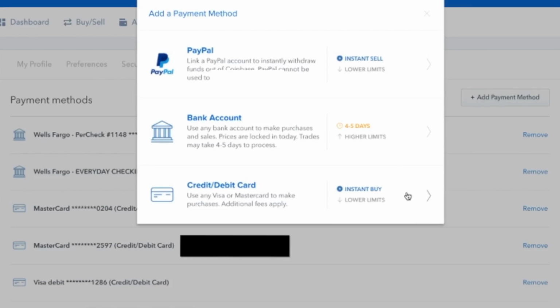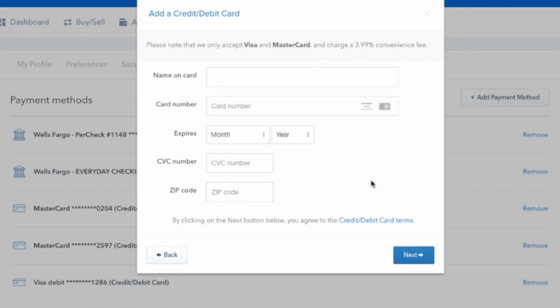To buy cryptos using your credit card, what we're going to do is send funds to our USD wallet to later buy cryptos from there. Okay, same thing. All we need to do is follow the indications. You will see what the fee for credit cards is before accepting it. Once we receive our funds, we can go ahead and buy cryptos.